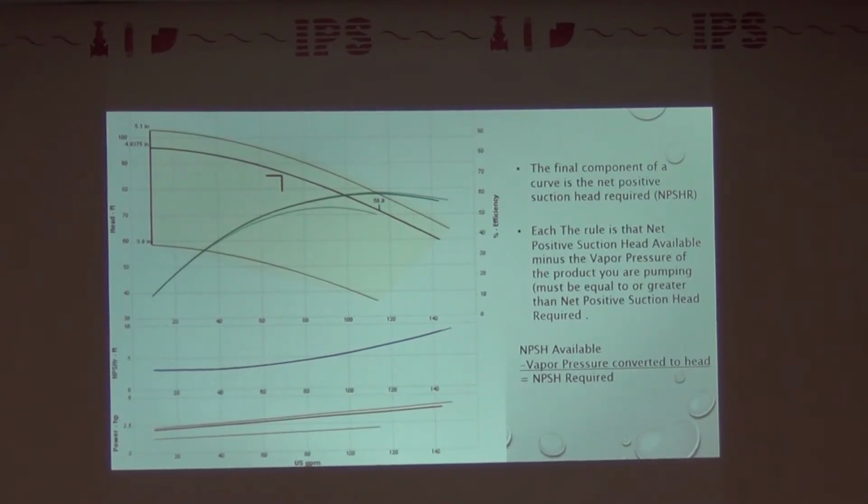59.9 is gallons per minute? No, that's 60% efficiency. That's efficiency, yeah. You're thinking, well, man, 60% is not that efficient. Right. Your centrifugal pump, it's slipping, so, I mean, yeah.